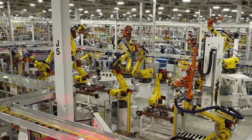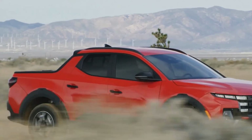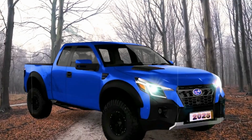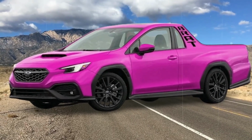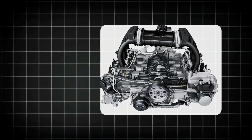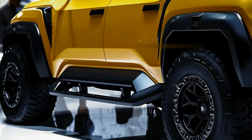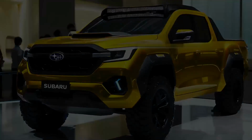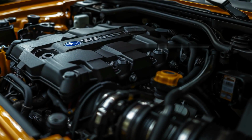Now let's speak about what pickups are really designed for, towing and hauling. The 2025 Brat does not disappoint. The standard model can pull up to 6,500 pounds, but the 2.7-liter turbo increases it to an astonishing 8,000 pounds. The E-Brat, with its quick torque, can match the 2.7-liter at 8,000 pounds. You could tow a small yacht with this monster, but we're not encouraging you to live extravagantly.